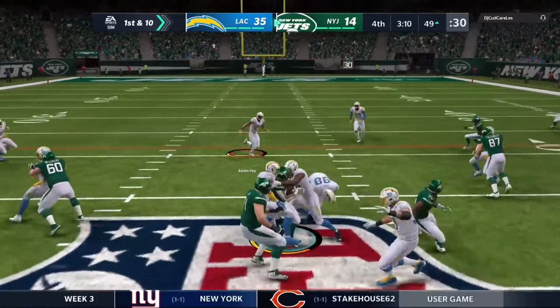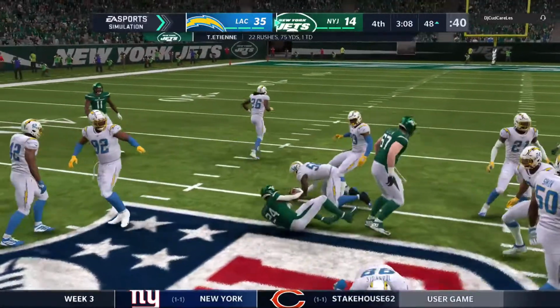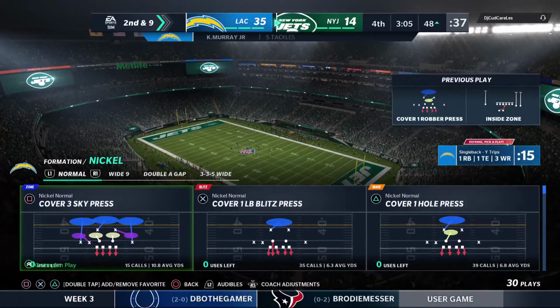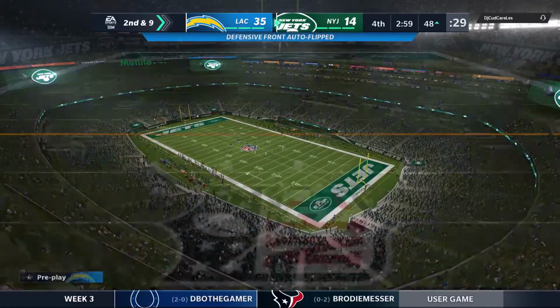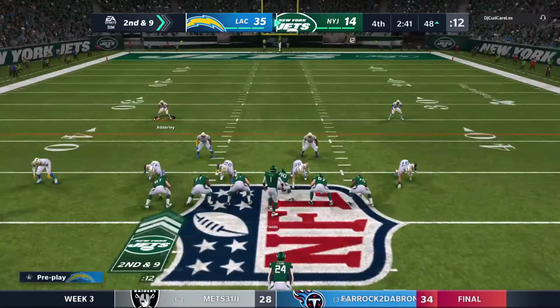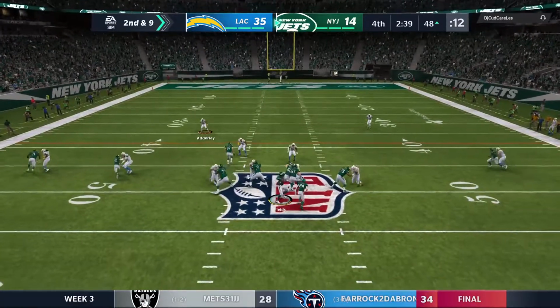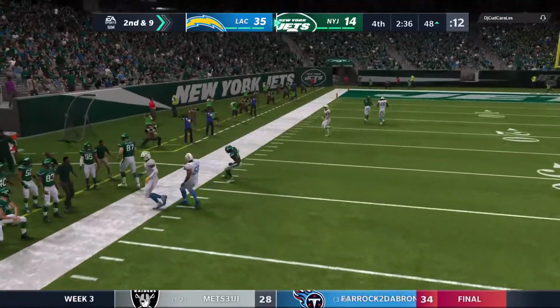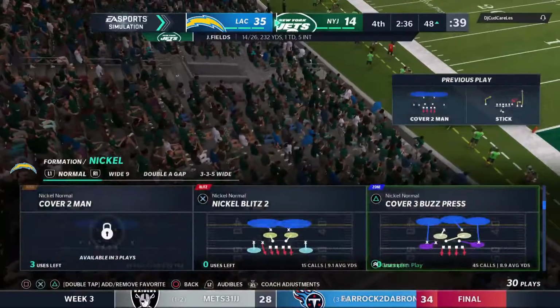From the shotgun now, here's an inside give. Kenneth Murray, the linebacker, there to make the play defensively. Yeah, things were pretty stacked up there in the middle of the line. A lot of bodies, not much space. I think ultimately he was fortunate to get anything out of that run. Looking left sideline, but it's incomplete.